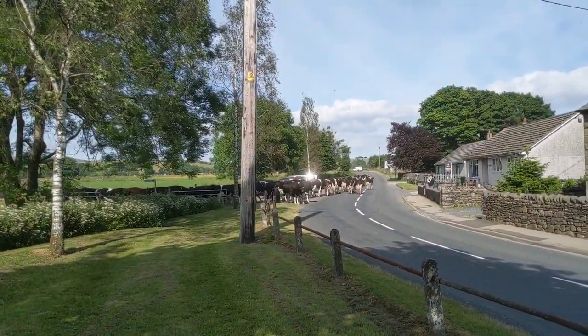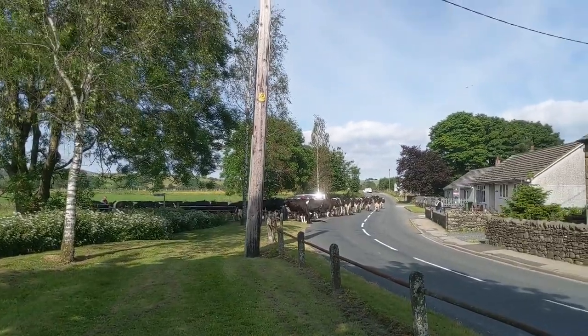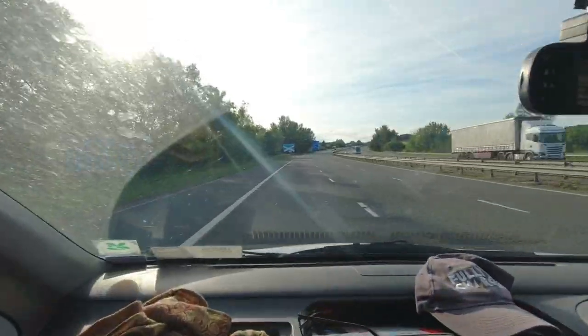Looks like we've hit some traffic. A bit of congestion near T-Bay. Just taking this little guy for a walk while we're recharging the van. Just down the road from T-Bay services. Absolute gridlock here. Here we go. Ready?